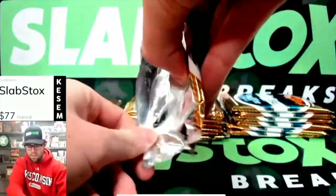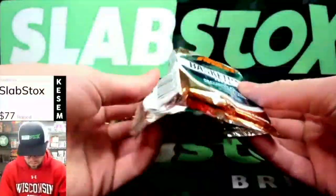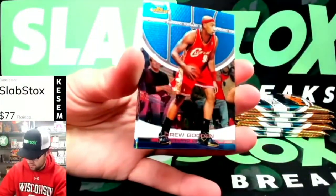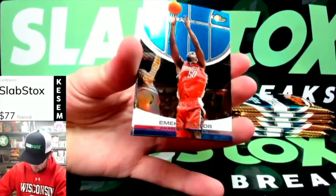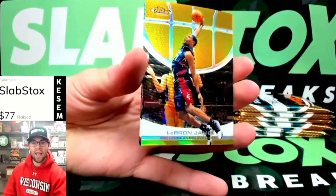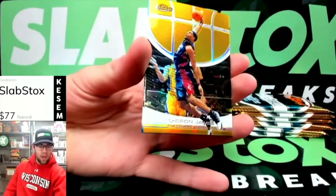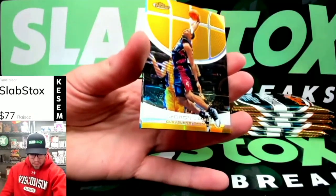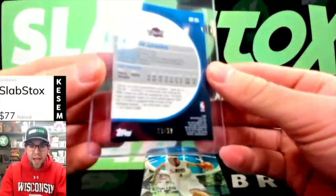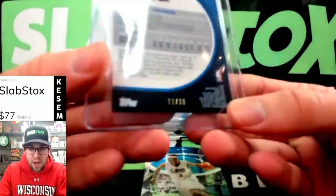All right. You're starting off with Drew Gooden. Card number 2 is Emeka Okafor. Uh-oh, we got a gold. Oh my god! Guys, LeBron James gold! No way! LeBron James Gold Refractor! Number 9. Oh my gosh, it's jersey number 23 out of 39! I am shaking so badly.